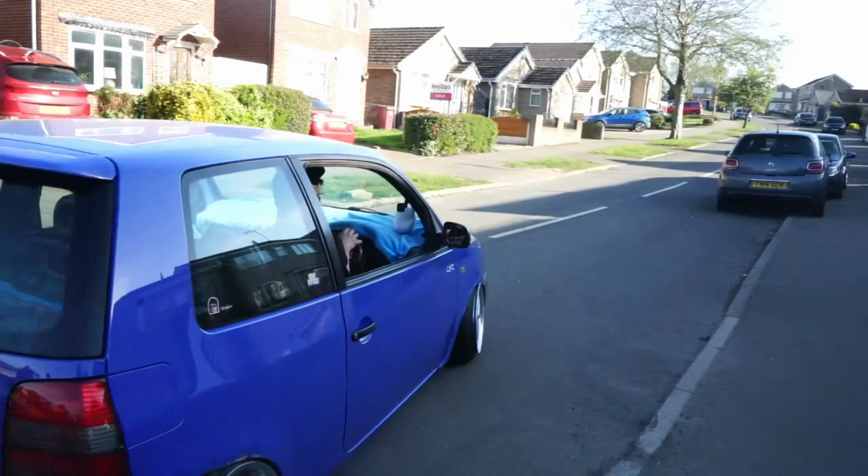Once I'd got some clips of my Arosa for a previous video, we took the Micra to some B-roads, as it was finally time to pop my K11 cherry. Can I have the key? Probably need that. Yeah. It's not the right key. It's alright, we'll just sit here, I reckon.